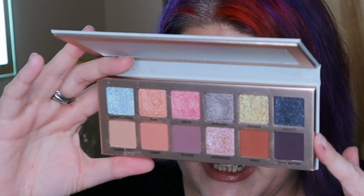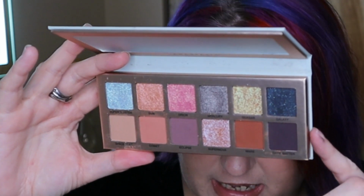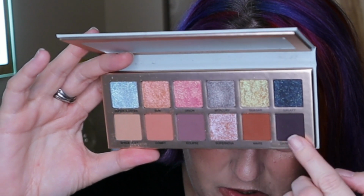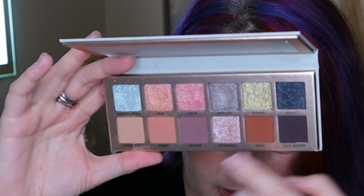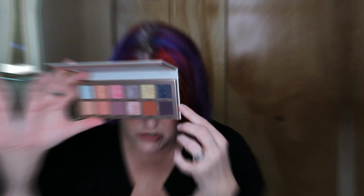These are Galaxy inspired shades. There are 12 shadows in here and 3 different finishes. So you're going to see mattes, metallics, and duochromes in this palette. The mattes are going to be these 2 here, and then these 3 here, and the rest of them are metallics or duochromes. This one up here is full of glitter.